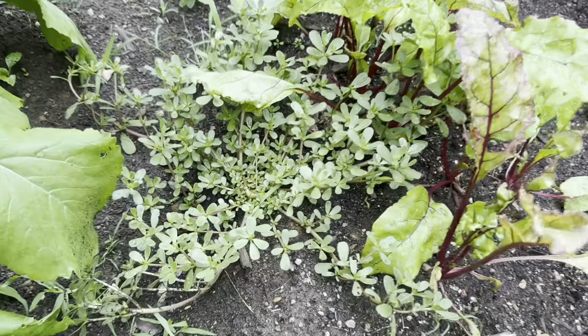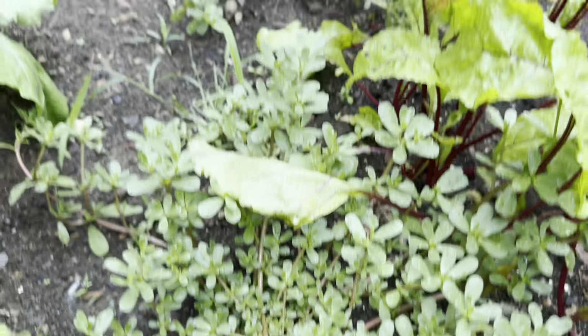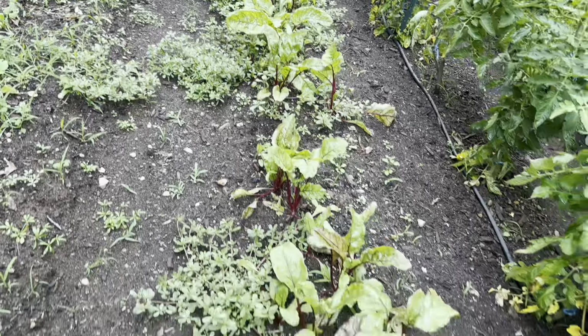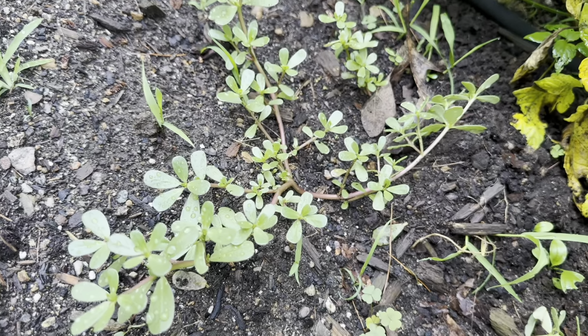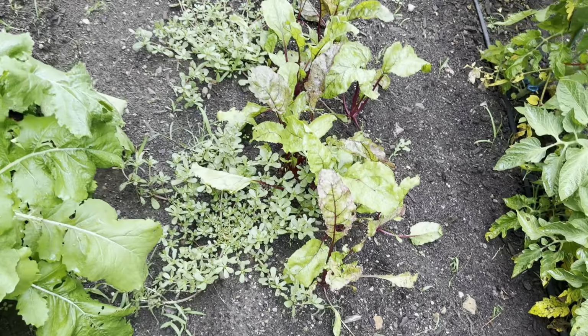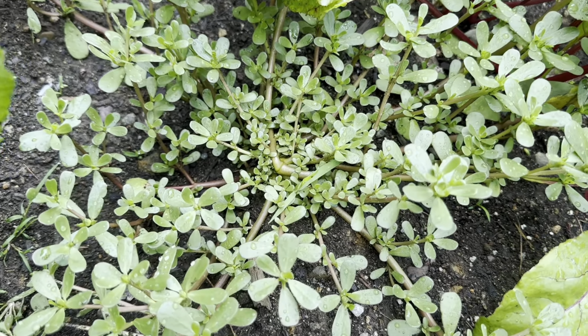You will notice that I'm not pulling out these guys. So question, what is this? And I have them all over the garden. I'm not pulling them out. They're not weeds, my friends. These are, if you haven't guessed yet, I will give you the answer. They're called purslane, common purslane, and they are delicious and super, super nutritious.